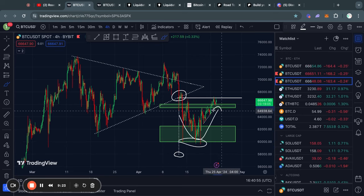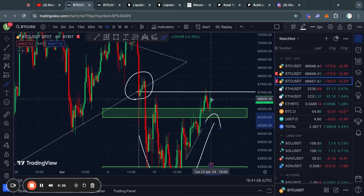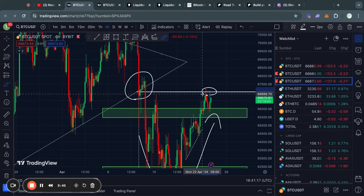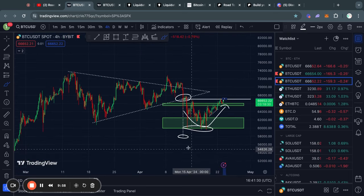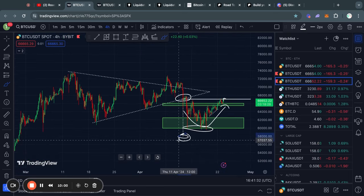However, of course, recently we started trading back to the upside, and now we are actually getting very close to invalidating the triangle pattern. So as you can see, we did wick above it a couple of times. However, we didn't get a confirmed candle close above this point of the breakout. And therefore, I am still saying that this price target right here of about 58,000 US dollars is currently still active.